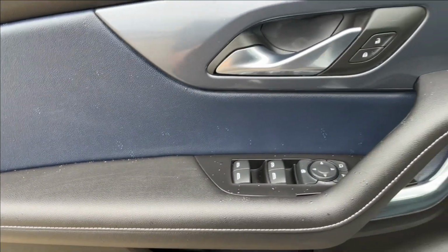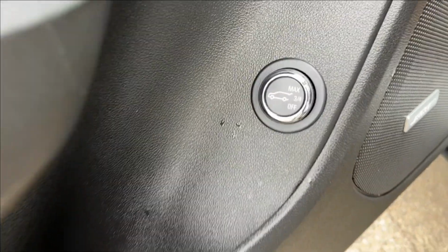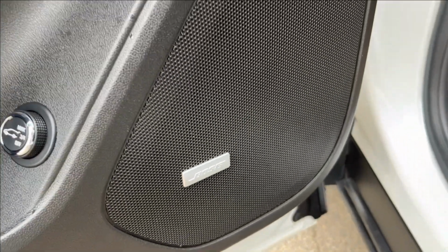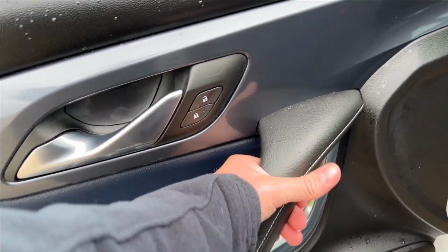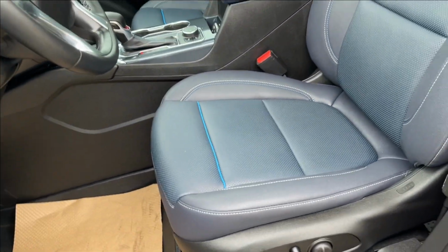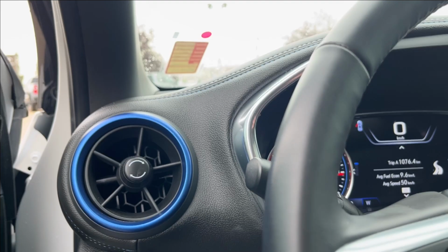Alright, moving on to the interior, we're going to have this two-tone black and blue interior here. Sorry about the rain. You're going to have the paneling, cup holder storage at the bottom here, right next to your trunk release. Equipped with a Bose speaker sound system, that's coming up here to the power locks, mirrors, and windows with the grab handle, chrome accent handle. You're going to have these power adjustable blue heated seats with leather, super comfortable.